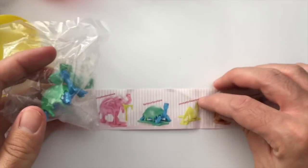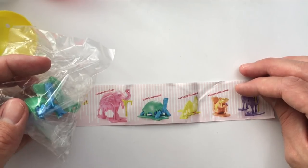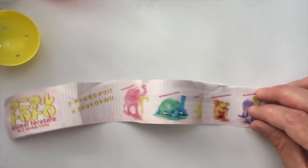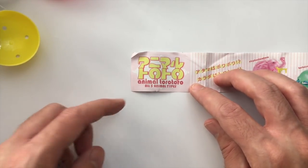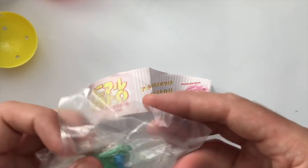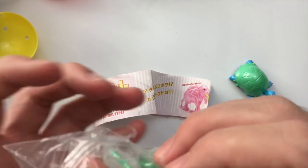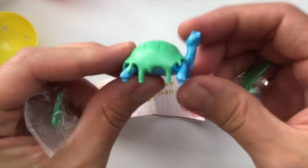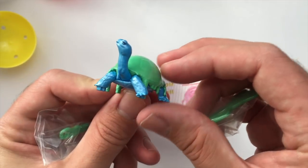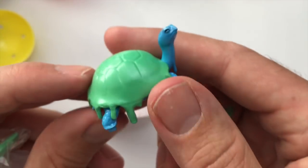Oh, I can see which one it is. It's the tortoise Toro. That's what they're called. Animal Toro. Toro. I'm probably saying that wrong. I don't know what that means. I might find out later. I probably won't. Even if I find out, I'll forget. Right, we have the little tortoise. Oh, he looks happy. Why is he so happy? He's melting.